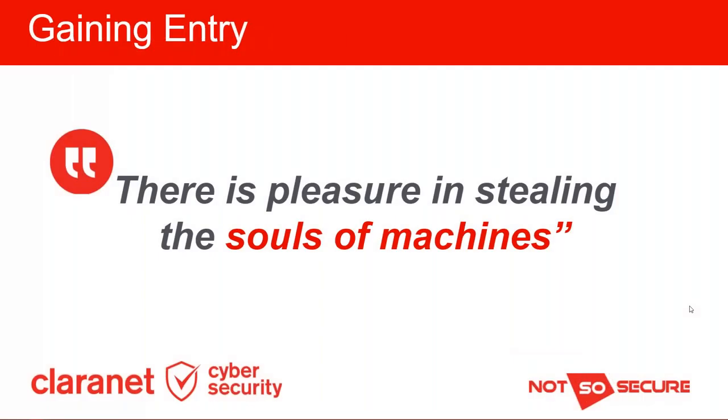And so when it comes to compromise, I'm going to give another little quote. This one is, "There is pleasure in stealing the souls of machines." There certainly is. It is fun to break into machines. And that's what we're going to be doing in this next section, using some of the information that we've just found. The quote here is from the Book of Cataclysm from the game Syndicate Wars, if you ever played that.